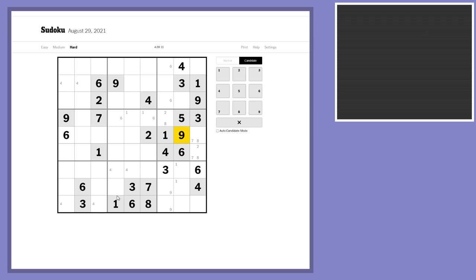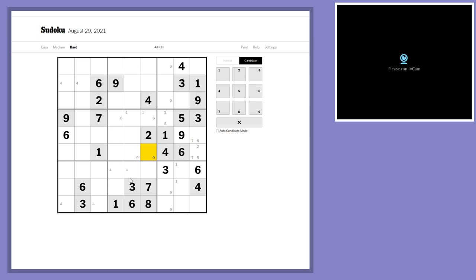9. We have 9s over here and here, thanks to this single 9 and these two nines. So nines also locked in here as a pointing pair. So there's another 9 up top on row 1. And we've done our first round of notations. Now we're ready to move on.